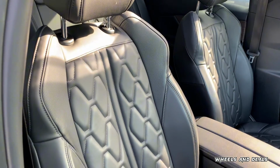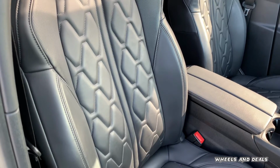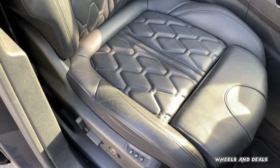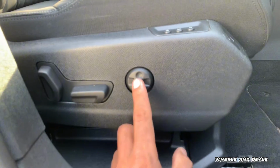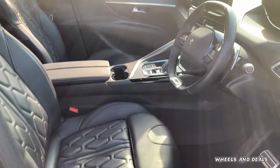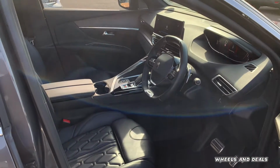You get Napa black or red leather seats on GT line. What I like most in this car is these seats. They are 8-way electrically adjustable. Very comfortable for long rides. Leather touch on door pads and on dashboard.